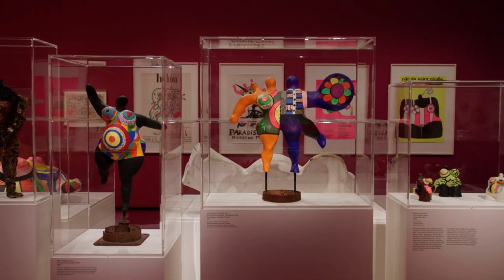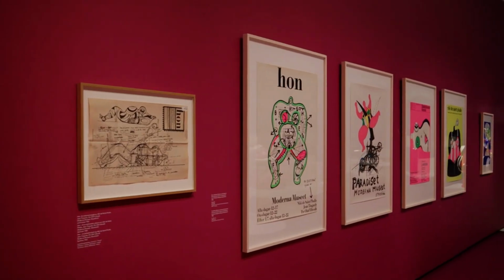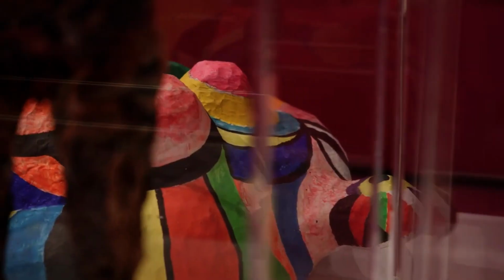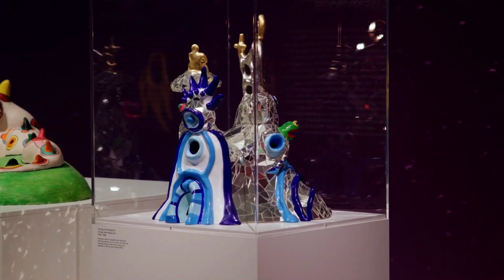Whether you're an art connoisseur or simply someone who appreciates creativity, a visit to the Schirn Kunsthalle promises an enriching and unforgettable experience that will expand your horizons and leave a lasting impression.